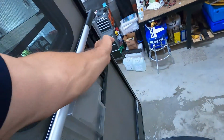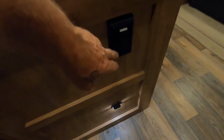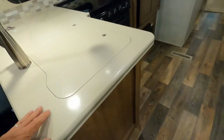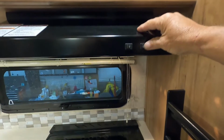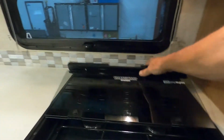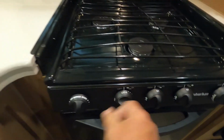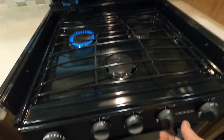Close our door. Slam locks work best when gently slammed. One time with GFCI reset right here immediately as you come in. Come around into our kitchen. We've got a self-explanatory microwave, a cooktop that has a light and fan. Glass top here makes a nice backsplash. Turn on your light, hit your spark, there's your flame. All three of these.